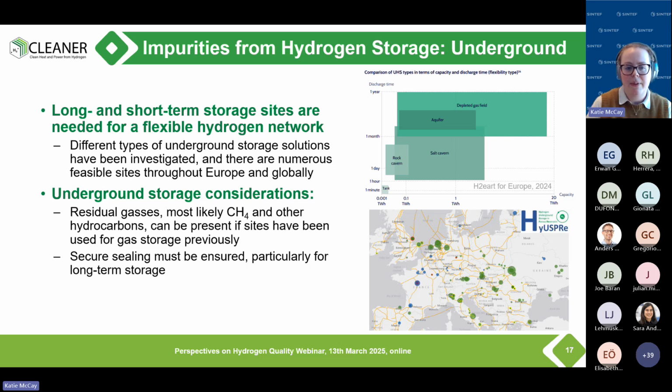Therefore, in the beginning, we can maybe imagine that we might use lower quality hydrogen in these types of storage sites. In addition, not all of these storage sites have been proven to be gas tight. Particularly aquifers haven't necessarily had gas in them before, so we need to do analysis of each individual site to make sure that it's secure and that the gas will not just seep out, particularly when it's used for long-term storage. So these are some of the challenges we need to think about with underground hydrogen storage.